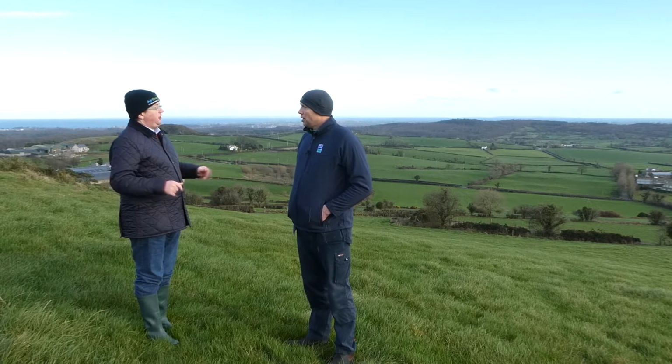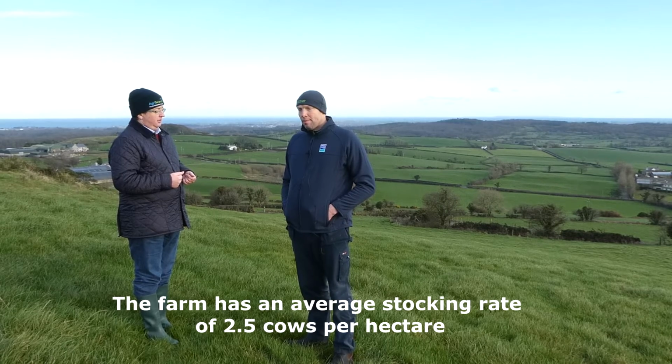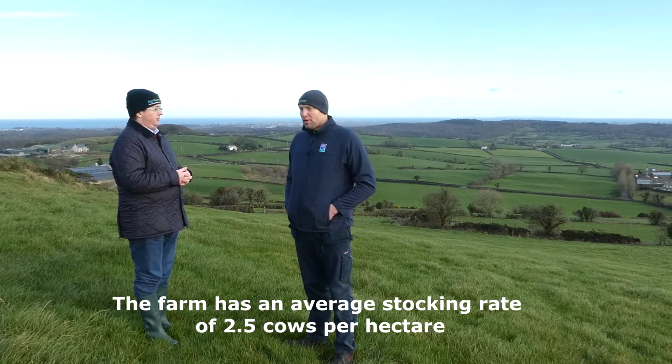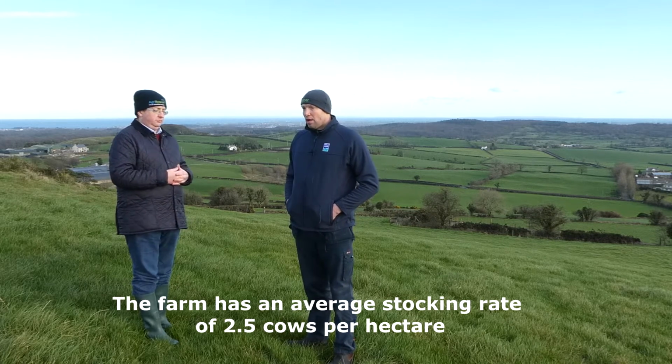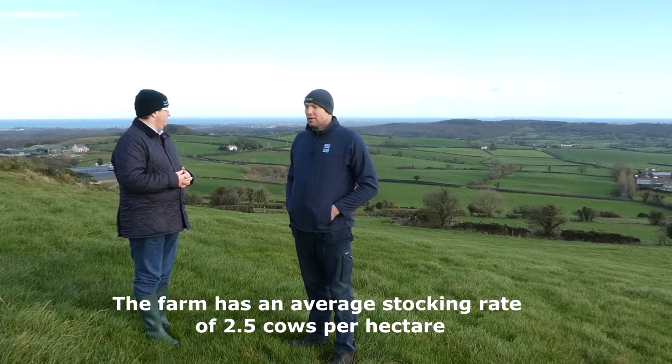So what kind of stocking rate do you have on the farm here? We're stocked at about a cow to the hectare. Slightly higher maybe in the summertime with peak growth, 3.3 cows to hectare whenever the growth is optimum. But at the end of the year, it's a cow to the acre, 2.5 cows to the hectare.